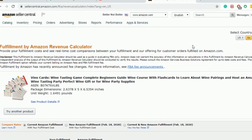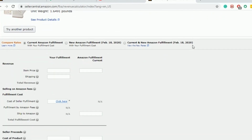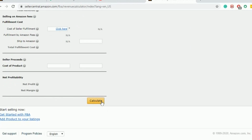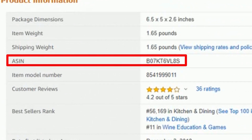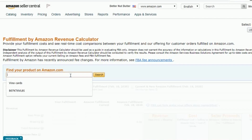One hack I learned from other Amazon sellers is to use the Amazon fee calculator. And this is a good way if you want to see what others are selling their products for, or perhaps a competing product. You can check using the Amazon fee calculator. All you need is their ASIN. So you can see this on their product listing. It's about halfway down the page, and you'll be able to enter that information on the calculator page.